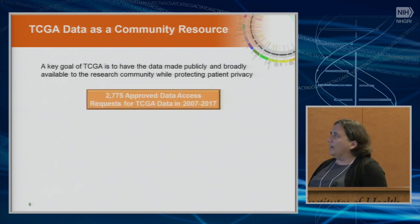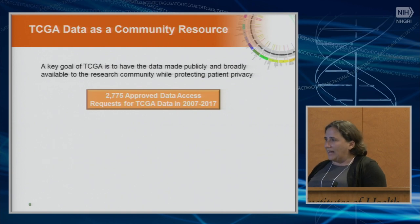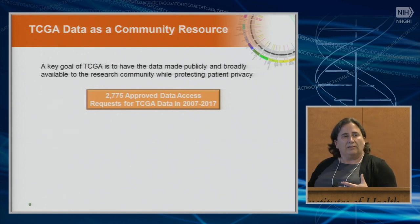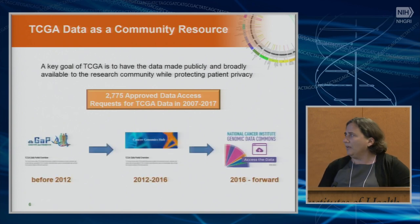And to give an idea of the scale to which this data has been used, focusing only on the controlled access data, what people have to go through dbGaP to get access to, there's been over 2,700 approved data access requests for the data in the 10-year history of the project, with many, many more people not even going through that process and using the open access aspects of the project.